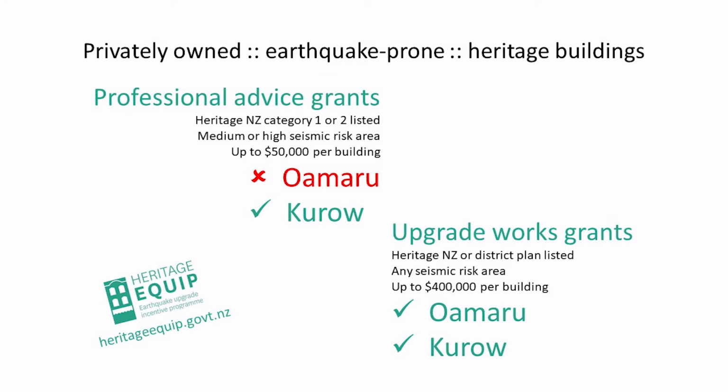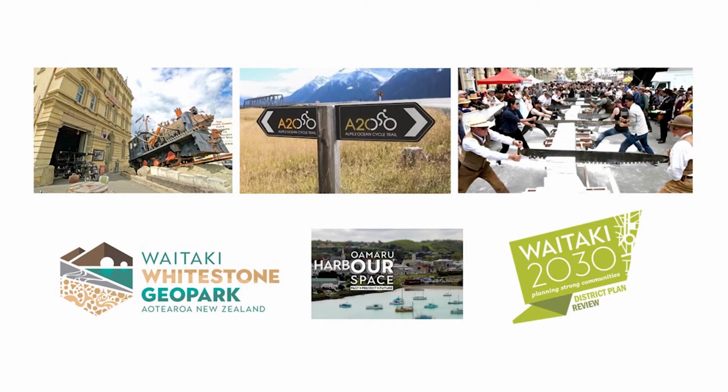There's a funding cap of 400k per building. Most of our funding awards are in that 150 to 300k range. The higher the heritage value of your building and the closer the resemblance to best practice from a conservation architecture and engineering perspective, the better the funding outcome will be. So we're trying to reward good projects. A plan for your building.